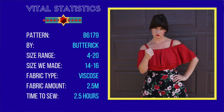I made a size 14 at the waist, but I blended that out to a size 16 on the hip. The pattern recommends 2.5 meters of fabric, but I managed to squeeze it out of 2. I wouldn't recommend it. It definitely was fabric Tetris, but I got there in the end and even managed to have pockets. I would say that it probably took me about 2.5 hours in total, a little bit longer than Nikki's because this one has a waistband as well as a zip. And there's lots of panels on yours, isn't there? There is, yes. And the pattern itself comes with 3 skirt options as well as the culotte, so another one that's really good value for money.